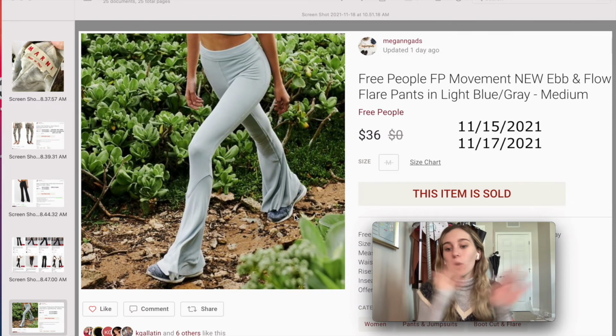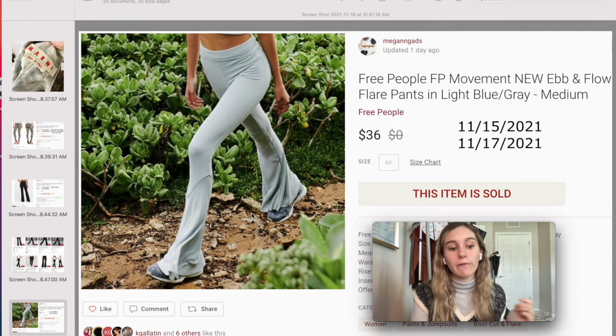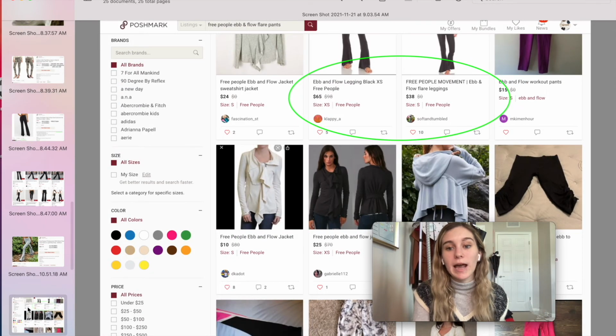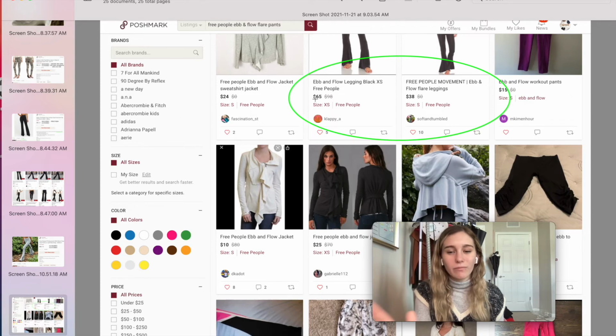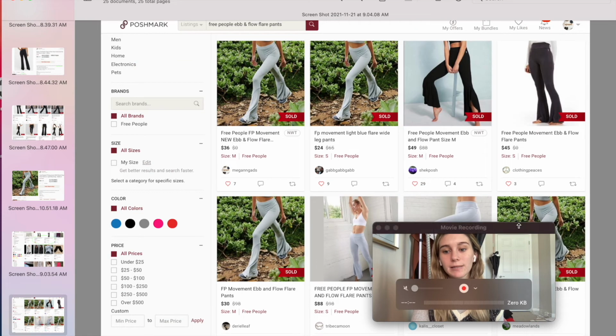I know people say, oh, I'm done picking up Free People. Free People doesn't sell. This is a Free People style that is selling. If we want to look at what is currently listed right now, there's only 2 of these Ebb and Flow pants. I typed in Free People Ebb and Flow flare pants. Only 2 of them are listed, and they're not even in the colorway that I had. And if we look at the solds on them, I know this is $65, and I sold mine at 36, but now we're going to look at the solds on the pants.